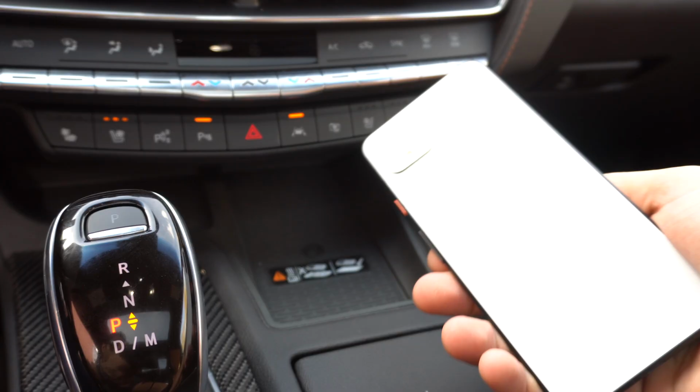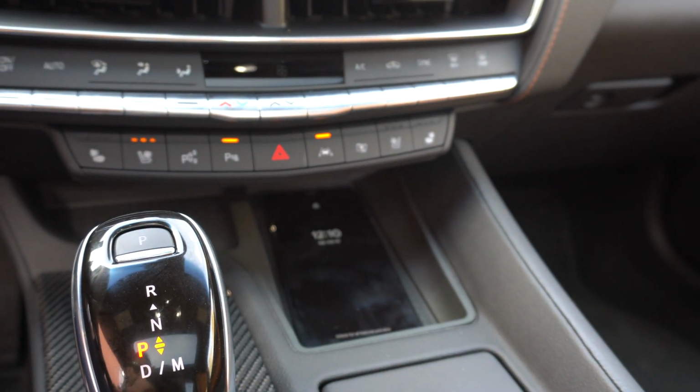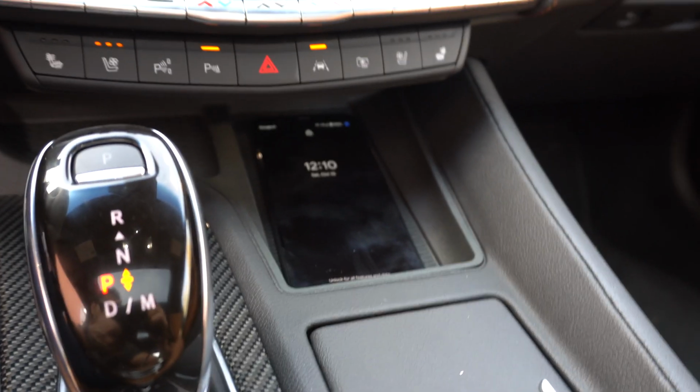Wireless charging is available down here for your smartphone. So if your buddy has an Android and you happen to not have the cable, you can just rest their phone there. As long as their phone is compatible, they'll be able to wirelessly charge.